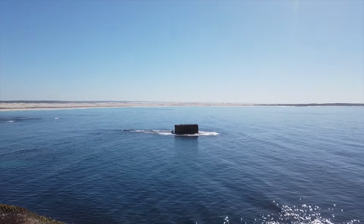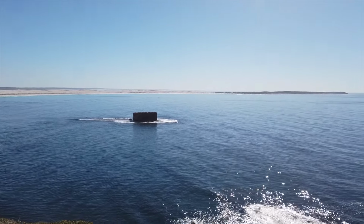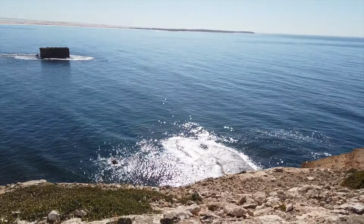This little structure here, don't know what that is. This is where all the fishies are.